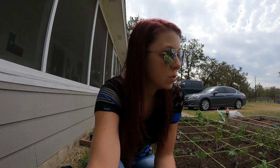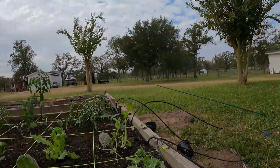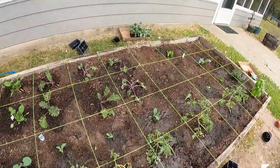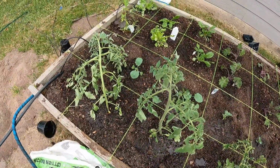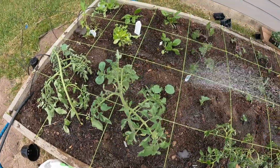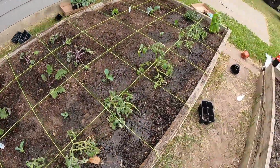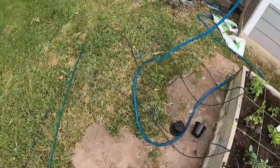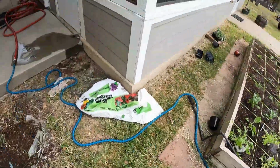So I'm gonna water these guys real quick, and then we're gonna get started on that second bed. All right, everything is nice and watered. I'm gonna come back again later on as well and water some more. That's not all that they're gonna get for today. I'm hoping I can get the irrigation set up today. Just depends on my timing and if I'm able to get it done.